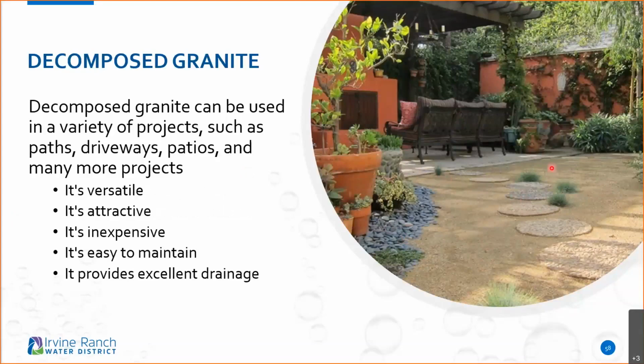The only thing I do caution, just be careful when it comes to DG or decomposed granite. It is attractive, it's versatile, but if you have wood floors and you're walking across it and that gets into your home, you're going to start scratching up those floors. So I actually had an area of DG that I had to remove because of that going on. So just always be a little careful when you're planning out any of these landscape areas.